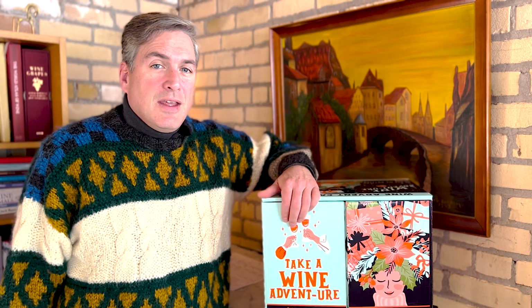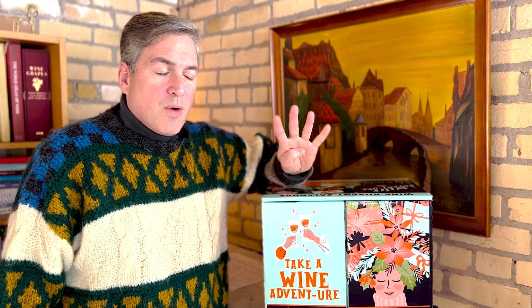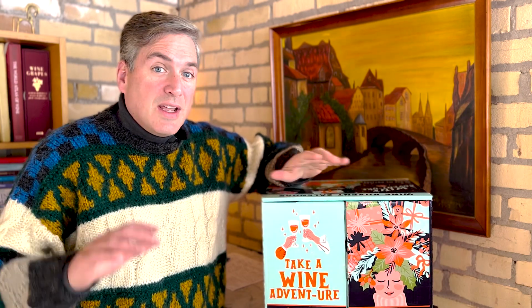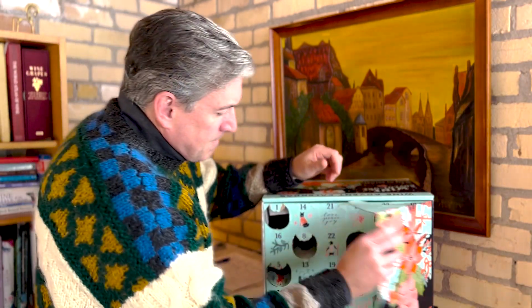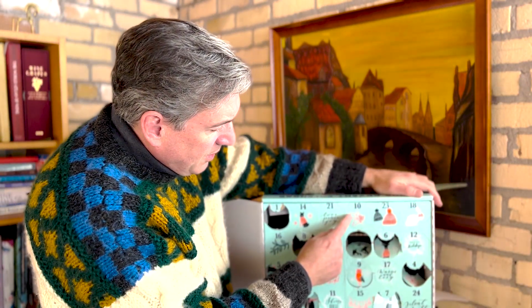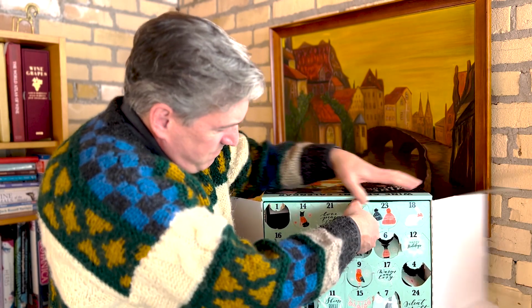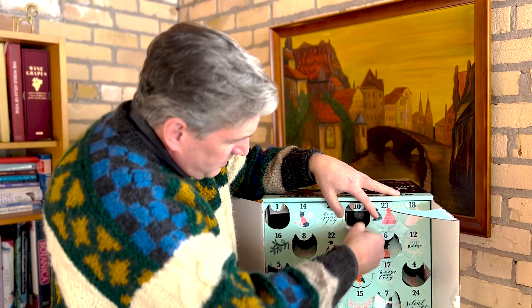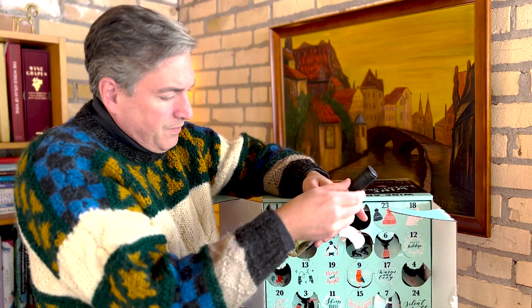Okay, day 10. The Costco wine box has given us 5 whites, 4 reds. Are we going to find another red so we get red-white parity? Let's find out. Number 10. Up here, it's a holly leaf. This cardboard is starting to fail. Nope, it's a white one.